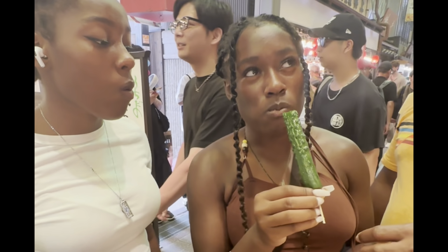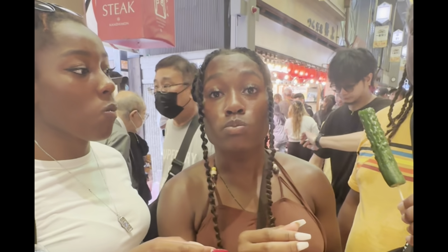Yana got the famous cucumber on a stick. It's pickle. Is it a pickle or is it cucumber? Both. Yeah.